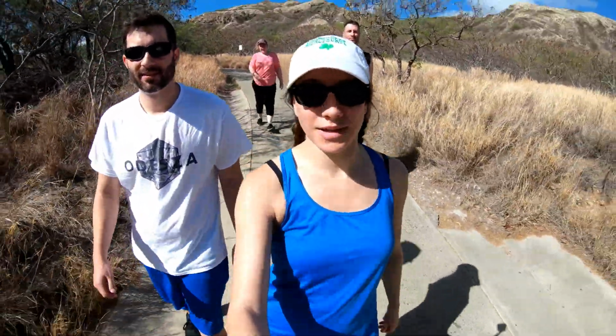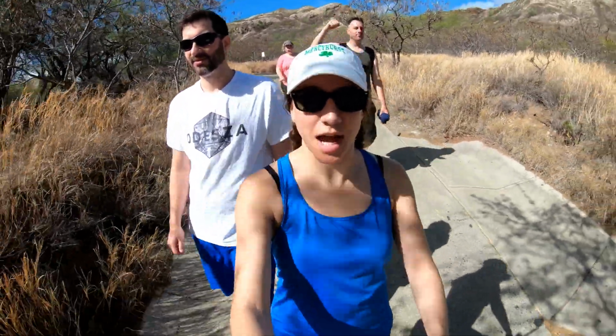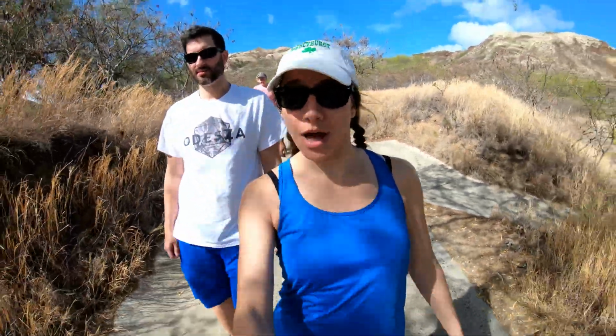So we just made it down from the top of Diamond Head. It's a beautiful hike, not too bad. Took just over an hour, and you'll see the footage from up top. Gorgeous. And now we're about to head to North Shore for the rest of the day.